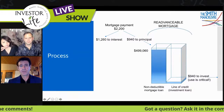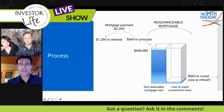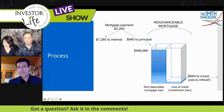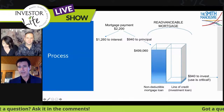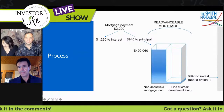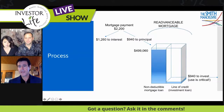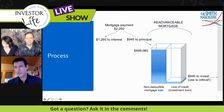So that mortgage balance goes from $500,000 down to $499,060, if my math is correct. Now, because I paid down this debt over here, they open up the line of credit limit by the same amount. If I paid down by $940, they open up the limit by $940. And I pull this out and I invest it.